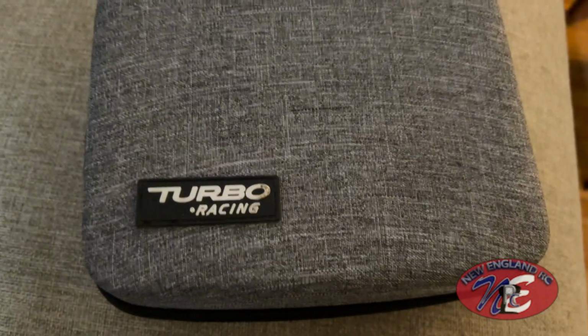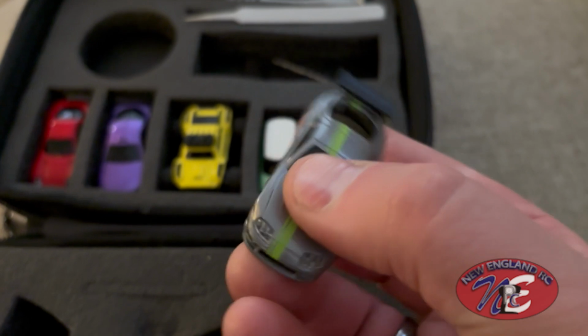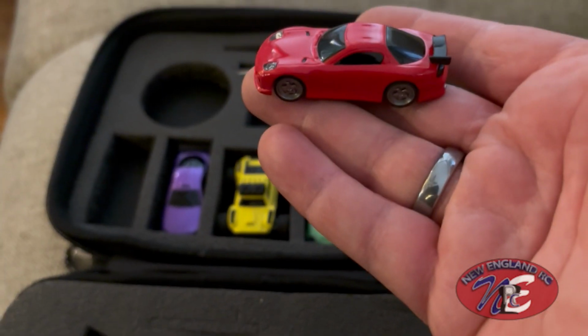This here is the case for the turbo racing set. It comes with 5 small cars, including the gray sports car, the light green, the yellow monster truck, purple sports car, and red sports car.